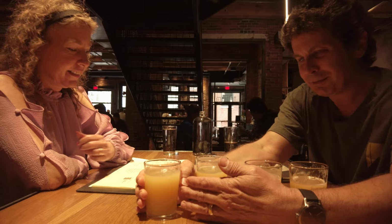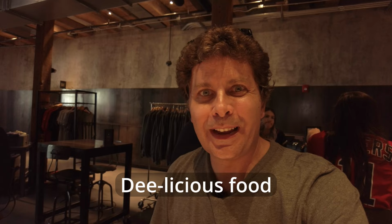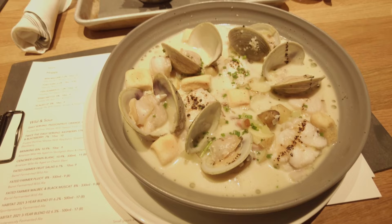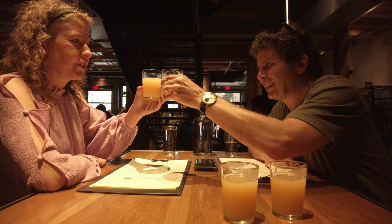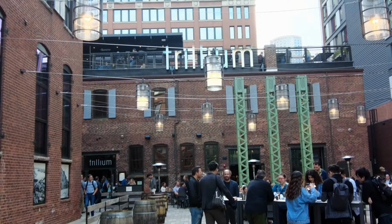All right, I'll share. And it's food time here at Trillium, and I got the seafood chowder, and Lori has a burger with fries. So you did the seafood, I did the more traditional option. Yeah, so here's to Trillium. Awesome beer. Cheers. Ooh, always good stuff. This place is just epically super cool, right in the middle of Boston.